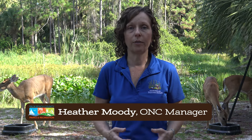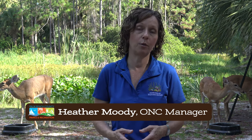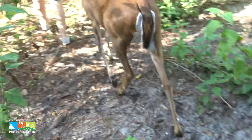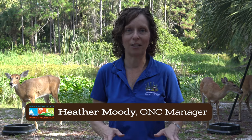Speed and agility is what they're going to use to escape from the predators. They can run up to 30 miles an hour, they can leap as high as 10 feet, and they can leap as far as 30 feet out in a single bound. So they tend to run first, ask questions later if there's anything suspicious.